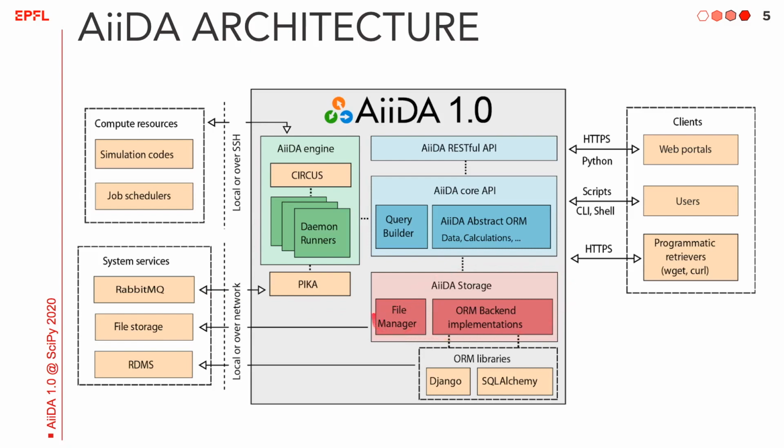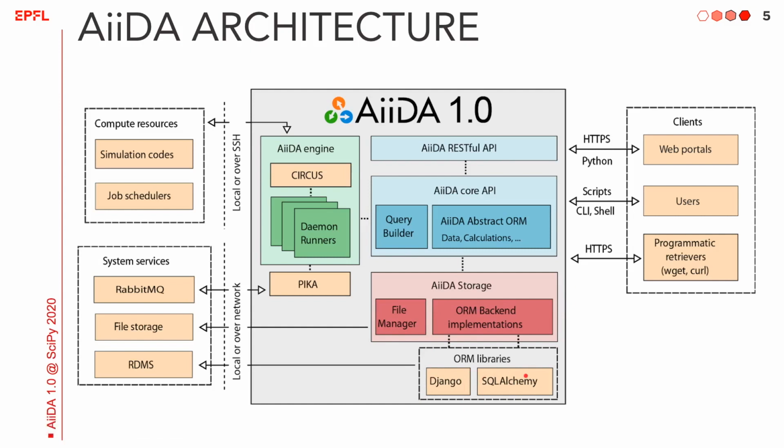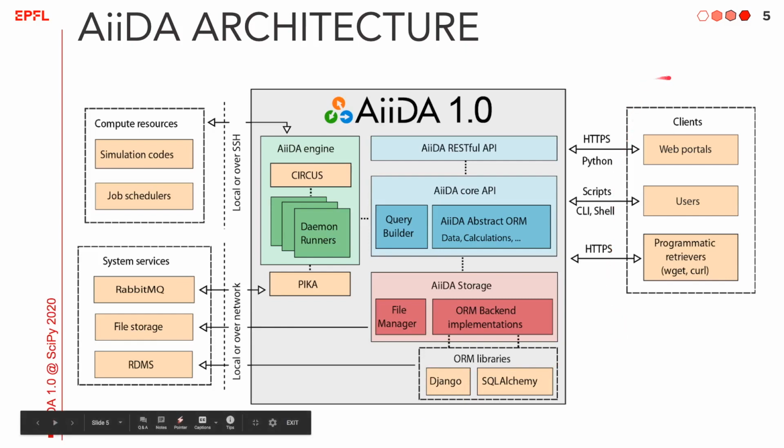The AiiDA storage system consists of a file system native file repository combined with a database backend with the choice of either using Django or SQL Alchemy for the object relational mapping. There are multiple ways for a user to interact with AiiDA, including the Python API, a command line tool called Verdi, and a RESTful API.